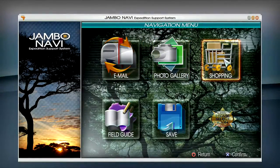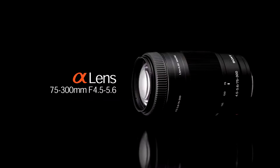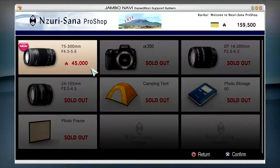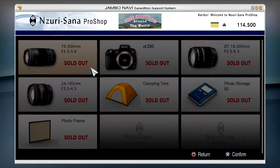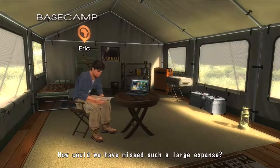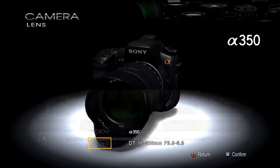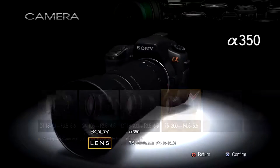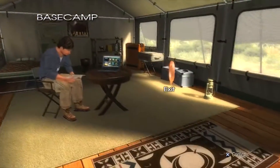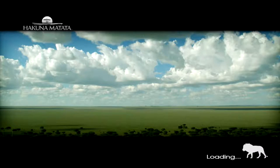All right, let's grab this. I've never heard of the Kiwanja Plain. How could we have missed such a large expanse? And I don't want to exit yet. I want my new lens, please. This is, I think this is my favorite lens in the game. All right, yeah, let's head out.